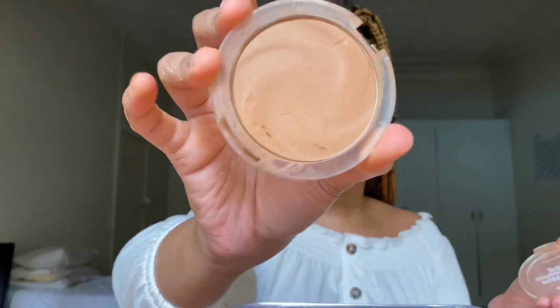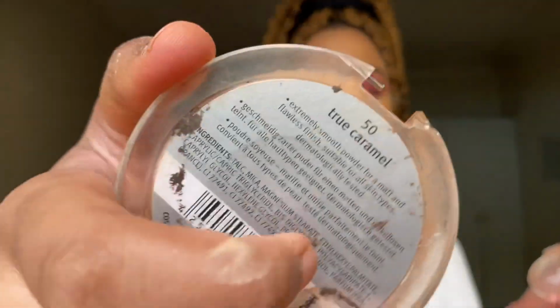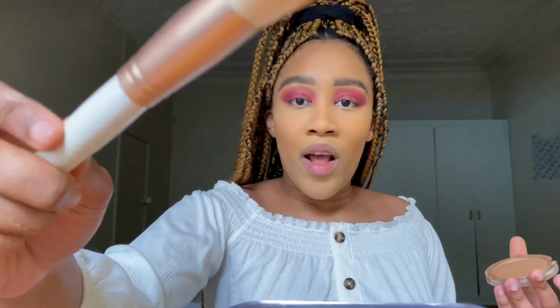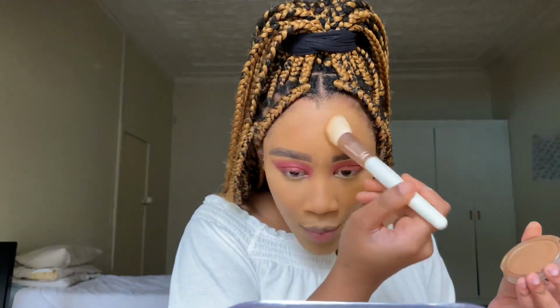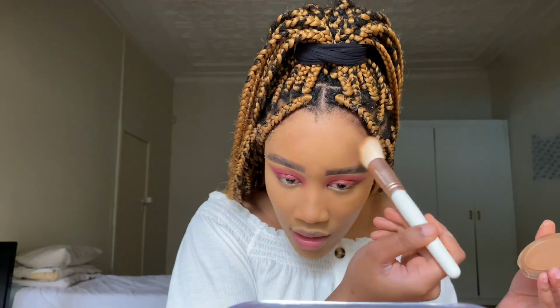Alright, now that we're done with that, we're gonna put some contour on. I'm gonna use the Essence Mattifying Compact Powder in the shade True Caramel. But this is how it looks like. It's the shade 50, which is True Caramel. I'm gonna use this fluffy angled brush, if that's what it's called, and I'm just going to put that in there, honey.